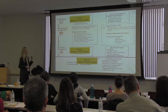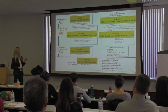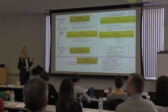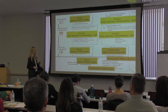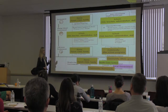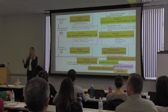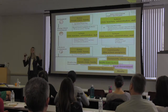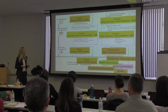So you have the level of the home and the family. You have the school, so child, teachers, administrators, and staff. You have community and after school programs. We also targeted different ethnic groups because that was a factor here. You have the healthcare system, local government, and the media on board. So we're looking at each of those concentric circles and saying, what can we do at each level to build a supportive environment in which these behaviors that we want them to do can happen.